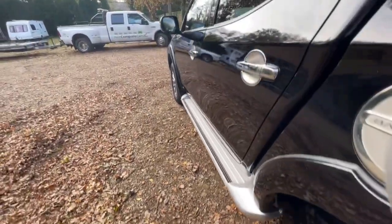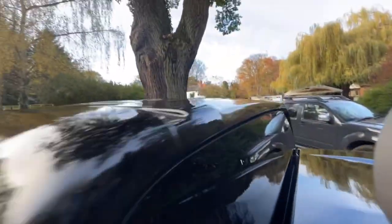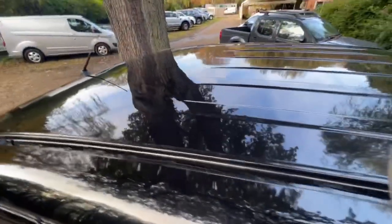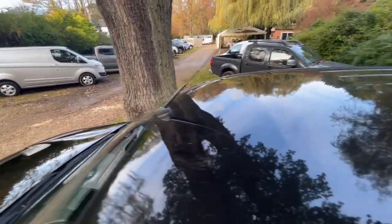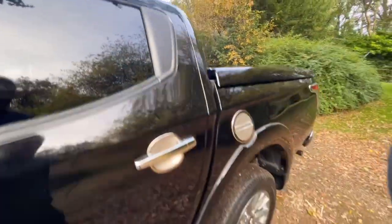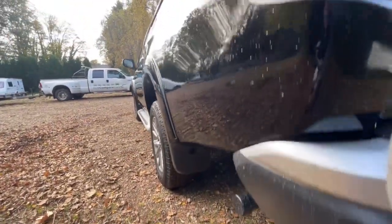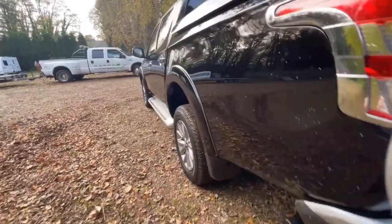Side steps in nice condition. The surround of the rear window is in nice condition, as is the passenger side of the roof. Everything looks nice and clean. Onto the tub, or the rear quarter, whatever you want to call it. And as you can see, it's in nice clean condition.